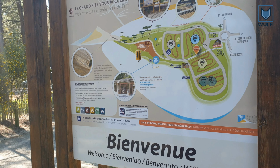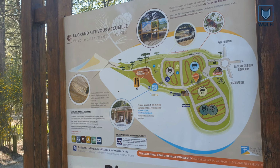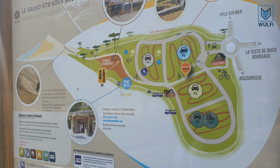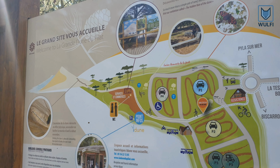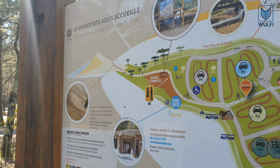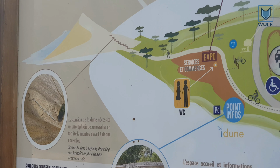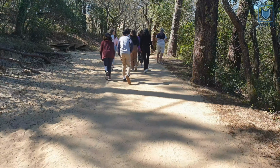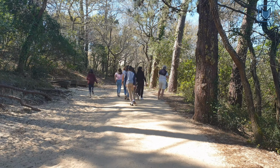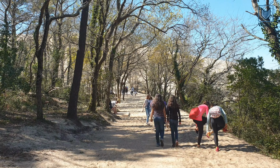Hello guys, here we want to show you the Dune du Pilat. The dune is around 500 meters wide and 2.7 kilometers in length from north to south. In this video we're going to walk the whole distance and we're going to show you the best views you can get here.